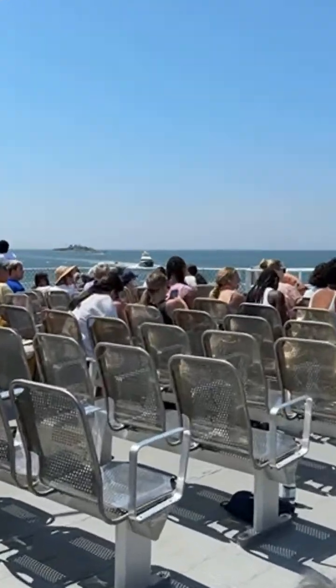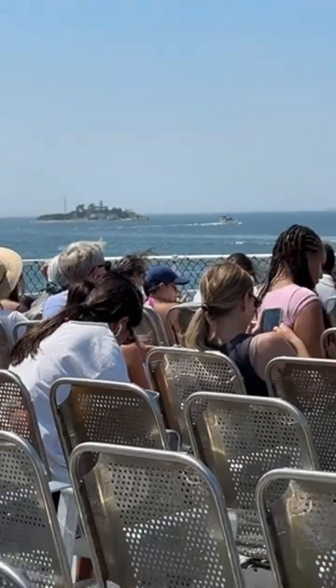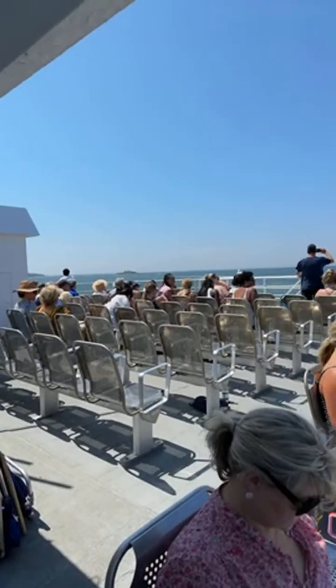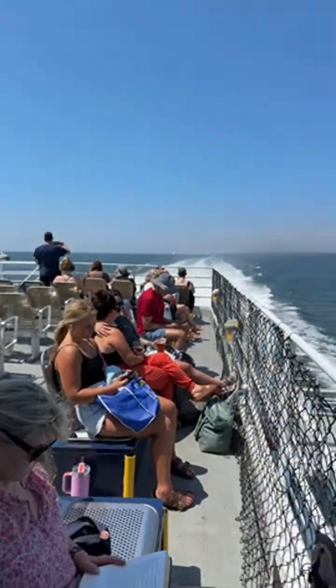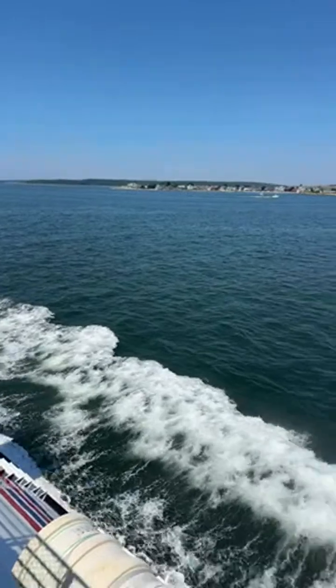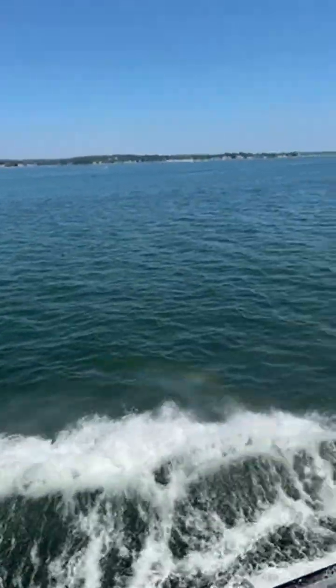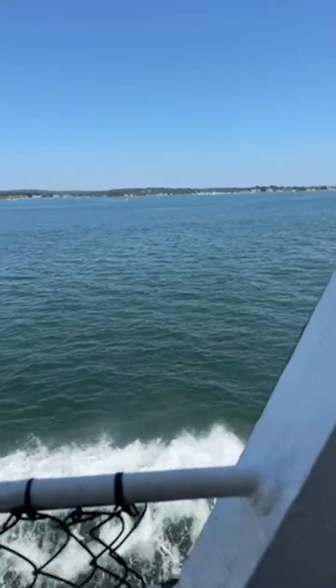There's actually a house on that island. Is that not cool? So cute. I gotta get air conditioning, even though it's windy.